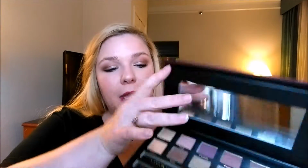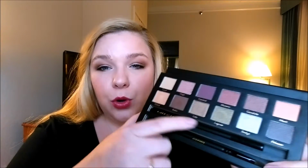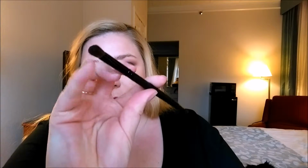So it comes in this maroonish red cardboard packaging, and it has a little flap here that you open up, and then this is what the palette looks like. You also get a wooden eyeliner pencil and then a double-ended brush. Let me just show it to you guys. It has a nice little flat end to put eyeshadow all over, and then you get this nice little smudgy end that you can use. Yes. So here is the palette itself.